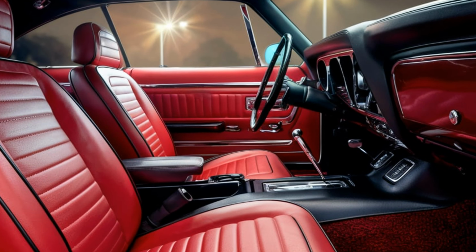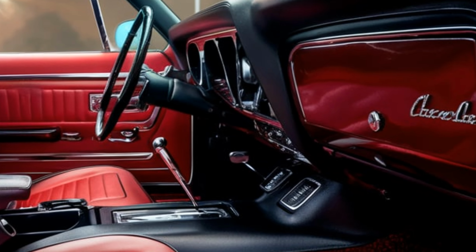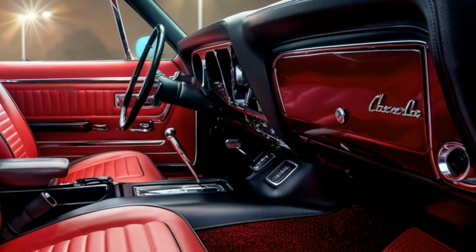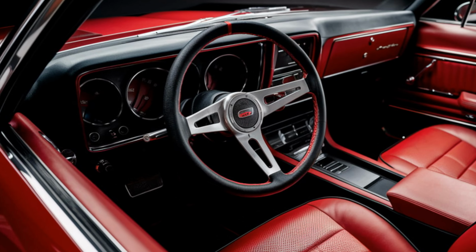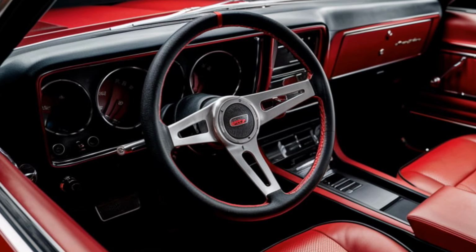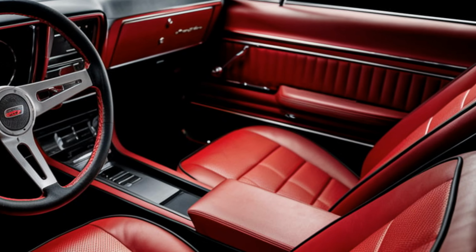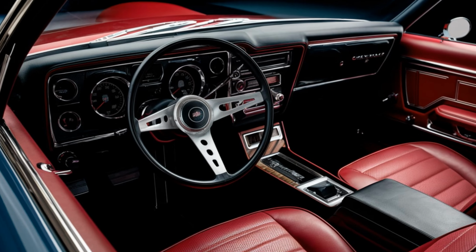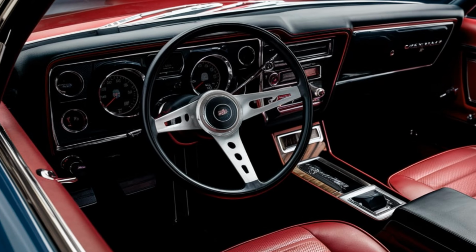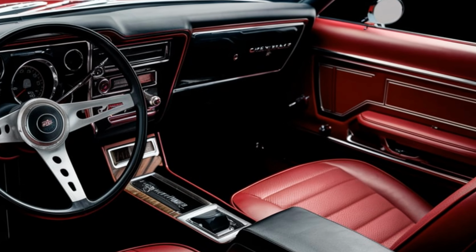Moving to the side profile, the Chevelle's sleek lines and sculpted body panels are a testament to the craftsmanship of the era. The car sits on a set of stylish wheels, often with chrome accents that add a touch of elegance. The rear end is equally impressive, with its distinctive taillights and a clean, uncluttered design. The SS models also feature dual exhausts, which not only look great but also produce a throaty roar that is music to any car enthusiast's ears.